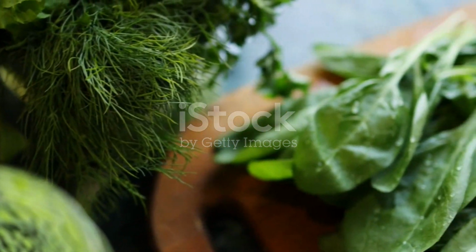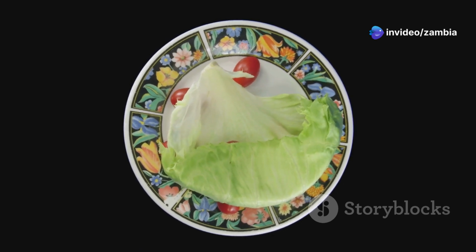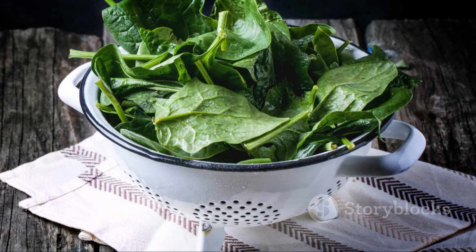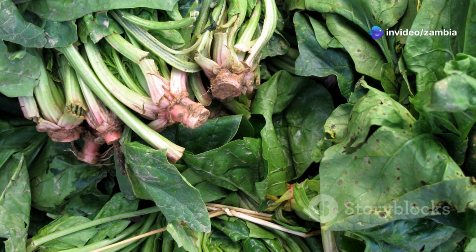Dark leafy greens, the Hulk's secret stash. Right, listen up, we're not talking about those sad wilted lettuce leaves you find in the back of the fridge. Spinach, kale, collard greens, these are the powerhouses of the vegetable world. They're packed with iron, calcium, and enough vitamins A and C to make Popeye jealous.